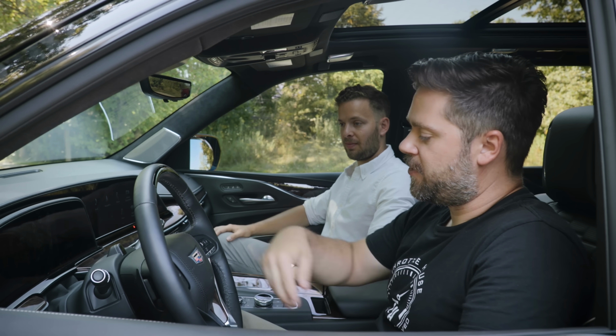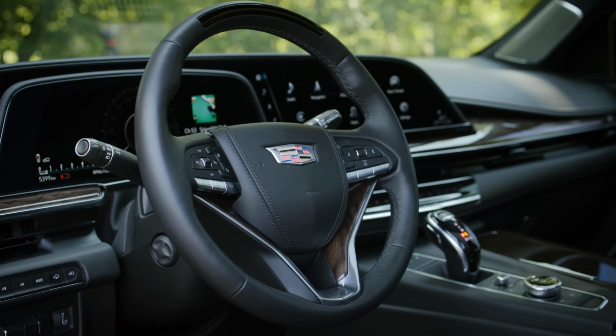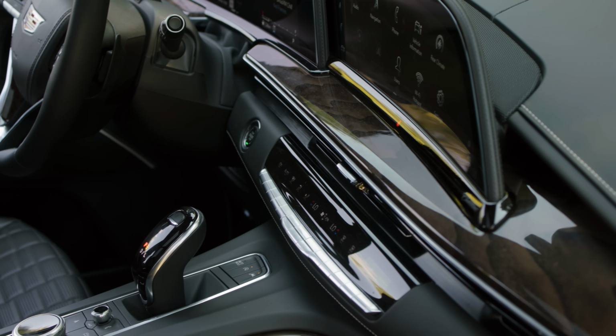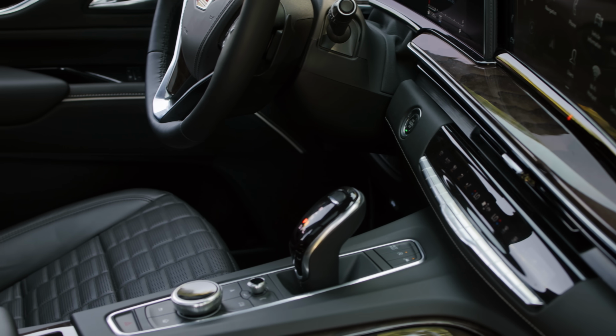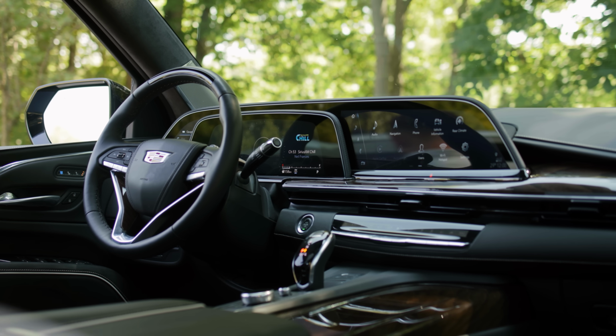We got the Super Cruise thing now, right? That's pretty neat. But I mean, I don't know. Alcantara headliner, that's nice. Got the nice stitching. The quality of these leathers is very good. Yeah, like in certain ways it's nicer than the Wagoneer. In certain ways it isn't, right? But I mean, this is a simpler interior. I kind of like it. This is definitely simpler.